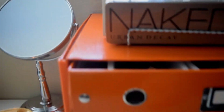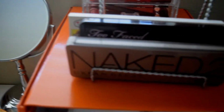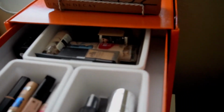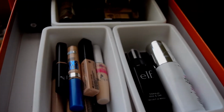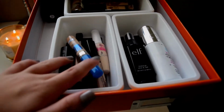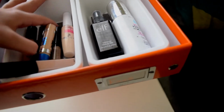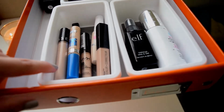This first drawer is my face drawer. So all my face products are in here. Any of my liquid face products, I guess I should say. So this first container, these are just containers that I got from the dollar store. Super helpful, but in this first one I just have some concealers. So I have some Maybelline ones, some NYX ones, an e.l.f. one from Sephora, CoverGirl, Wet n Wild. So I have all of those concealers in there.